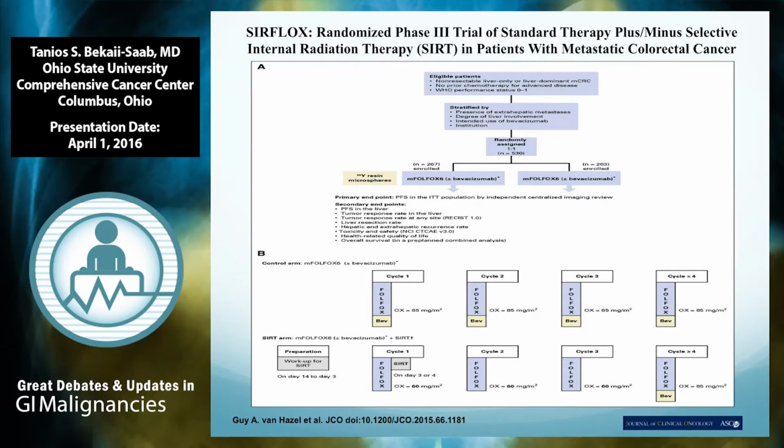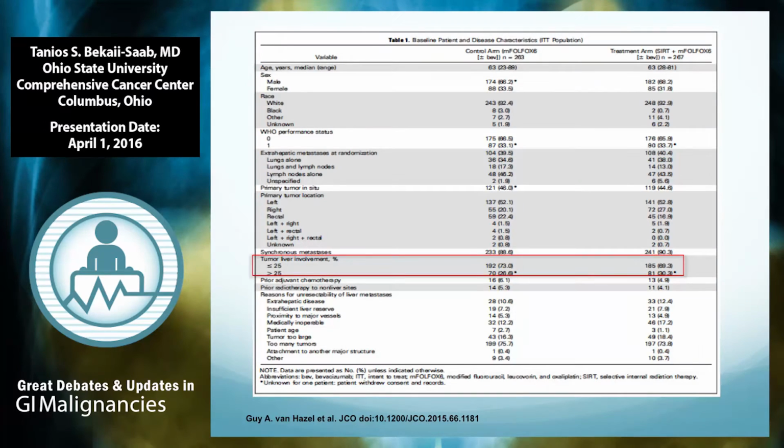I think very importantly from the demographics, you can see that most patients had less than or equal to 25% tumor involvement in the liver, and the rest more than 25%. So it's safe to say, although it's a bit of speculation, that most patients would fall between the 10 and 40% that I've just shown you, who would benefit mostly from local control. It wasn't surprising then to see that progression-free survival in the liver was higher with the application of SIRT to FOLFOX bevacizumab.